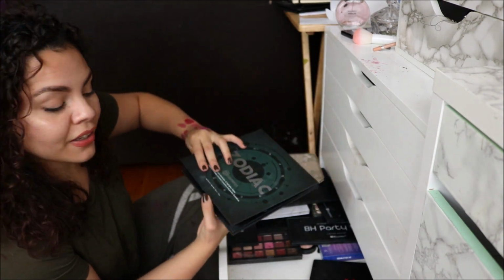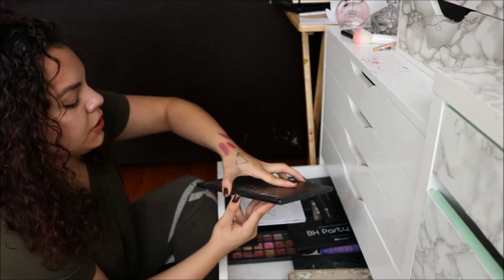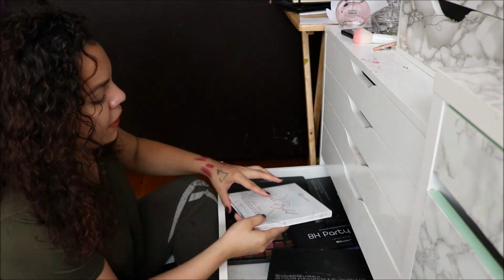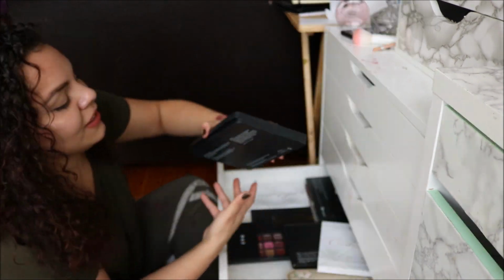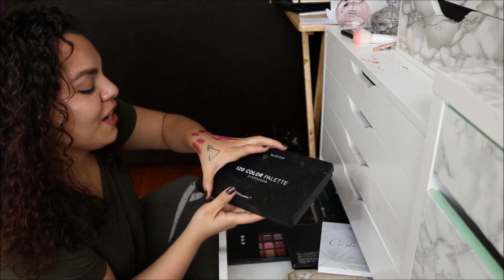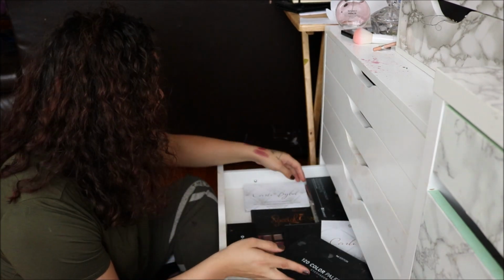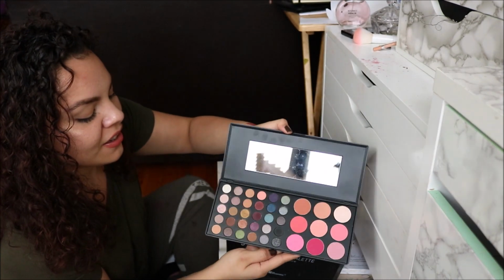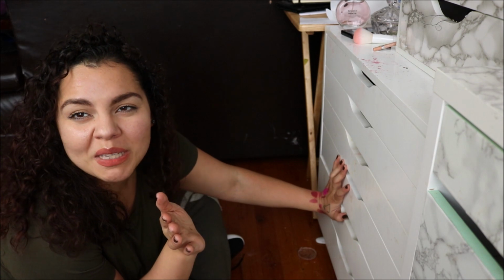More BH goodness. Some Too Faced love. Blushed Neutrals palette, one of my favorites. It's just really pretty. Carli Bybel palette. I mean, come on. This was one of the first palettes I ever had. The 120 color palette, first edition from BH Cosmetics. So was this one. I think I got these in the same order. I love my palettes, so we're just going to keep that there.